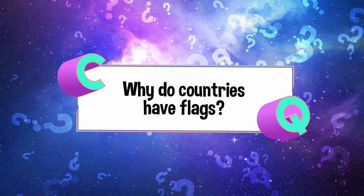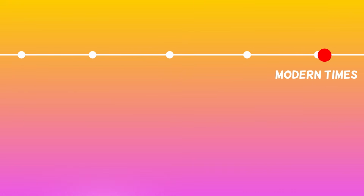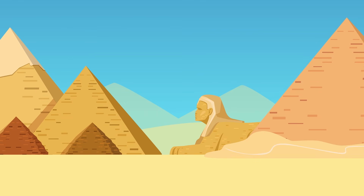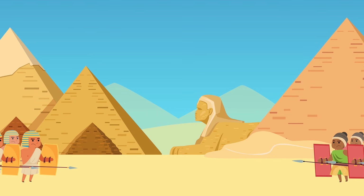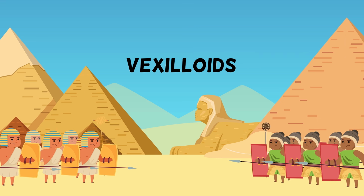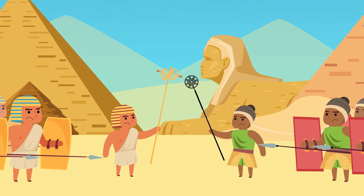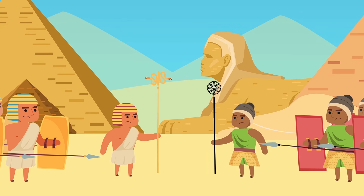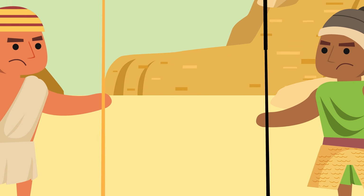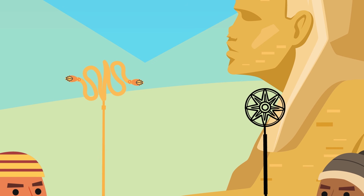Why do countries have flags? Thousands of years before modern flags started flying all across the world, ancient armies like the Egyptians and Persians carried special symbols into battle called vexilloids. These early ancestors of modern flags were fairly different from the ones we see today. For starters, they weren't made of fabric. These vexilloids were usually a large staff with a giant carved emblem at the top.